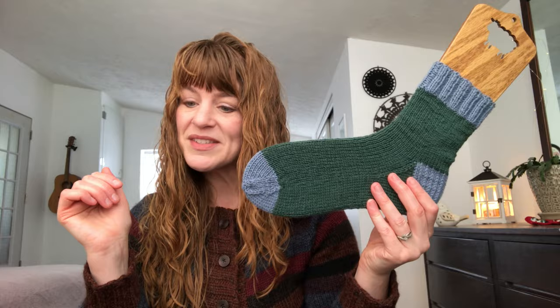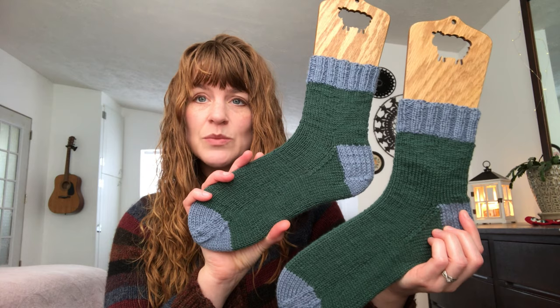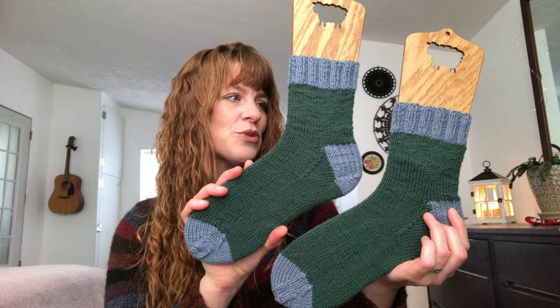I used a total of 77 grams. And I think they're really fun. I have made socks for my husband in the past, but I've always made them shorty socks because that's what he had asked for. But this time he asked for a little bit longer of a leg. And so I'm excited to see if he'll enjoy wearing these. Hopefully he will.